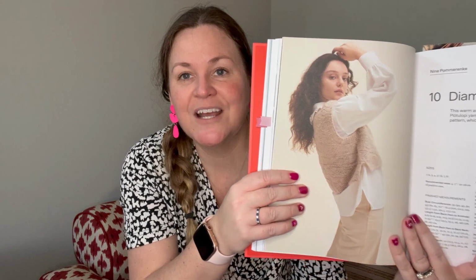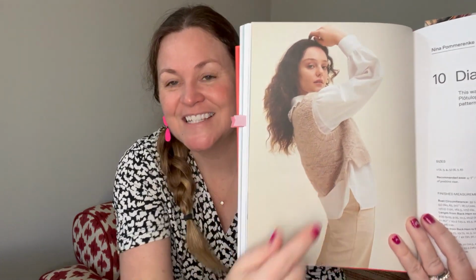Okay, my next favorite is called Diamond Twill. This warm and lightweight vest is knitted in Icelandic unspun plötulopi yarn. It features a beautiful yet simple to knit diamond pattern, which is created with just knit and purl stitches. This one really caught my eye, partly because I have a lot of plötulopi right now, though I wouldn't knit the plötulopi I have with this.